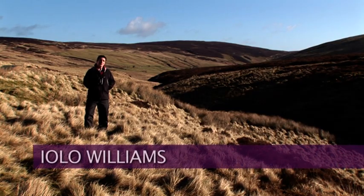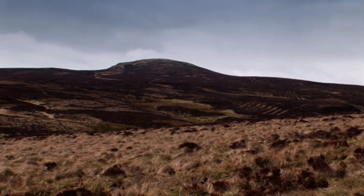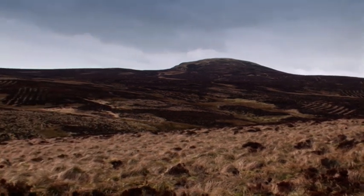This is the countryside I was lucky enough to grow up in. Here in the Berwyn and South Clwyd Mountains, the landscape is cloaked in blanket bog, a prime example of a habitat that's become degraded for a variety of reasons, but mainly because of human interference. To understand these problems, first we need to understand what a blanket bog is and what an important role it plays in an area like this.